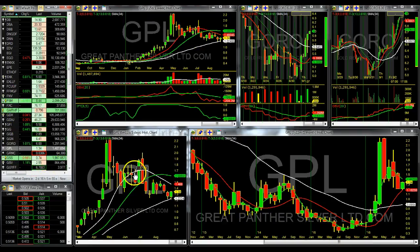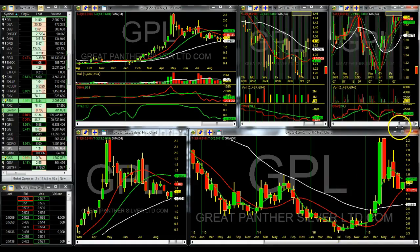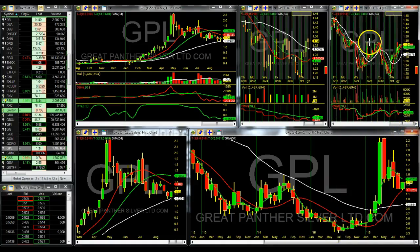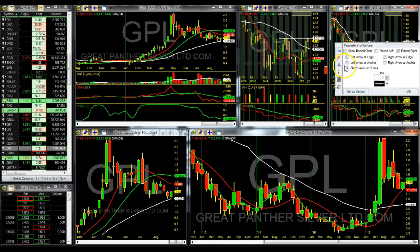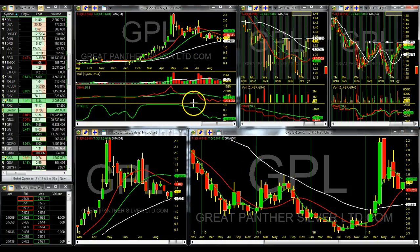Could be good. It's GPL, Great Panther Silver. I'm a huge fan of silver, so like a flat top break on that, like 60-minute. I'm surprised I didn't get my alert set on this one. Nice flat top break coming in. This could be a nice one. Double bottom on the weekly. Needs some help. It needs a break into previous lows, but that 60-minute previous high break could carry it above here. Monthly double bottom so far.